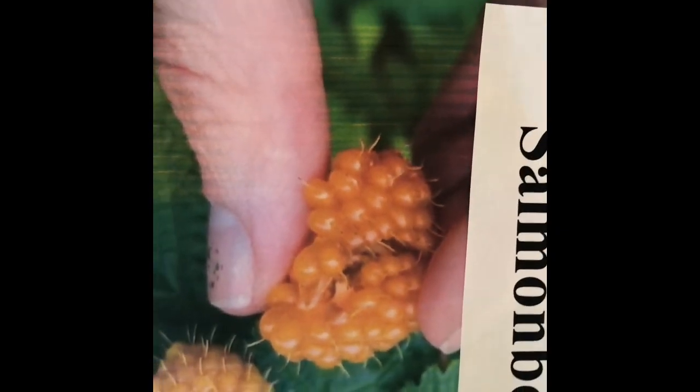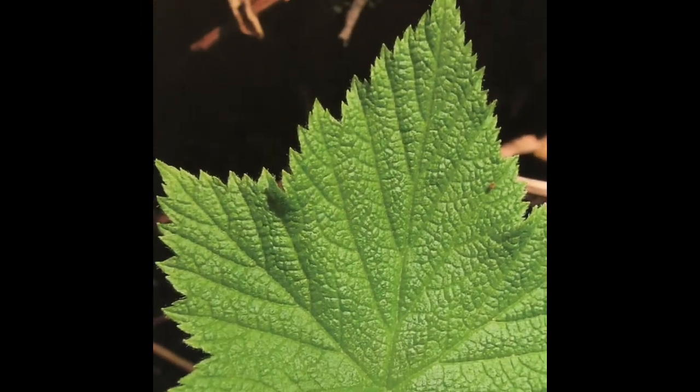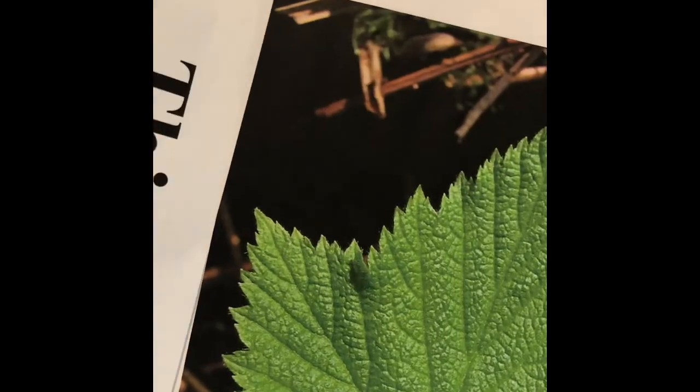And so later on in the summer, early summer, you will start to see some of these berries. They're much smaller, and they just have this really beautiful golden color to them. So that was the first berry that we saw in the garden. Very different from this berry. So things to notice with this leaf.